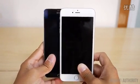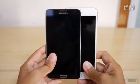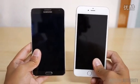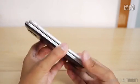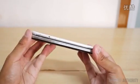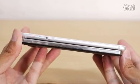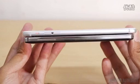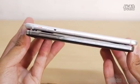On the front, the big difference is the large bezels on the top and bottom of the iPhone 6 Plus. While they are necessary to accommodate the Touch ID home button and to preserve the iconic form factor, they do make the 6 Plus much larger than it probably needs to be. As a result, the 6 Plus is actually larger than the Note 3, even if its screen is 0.2 inches smaller. For the same reason, the Note 3 feels more compact, even if it's a bit thicker than the iPhone.